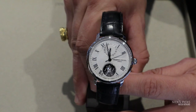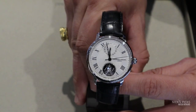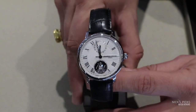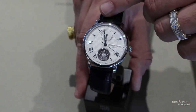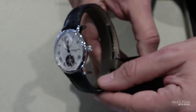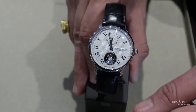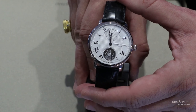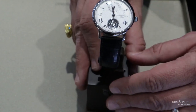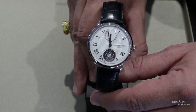So tell us about this piece that you have right here. This is just a marvel of engineering and just fantastic. Look at the sweep of that second hand. So why don't you tell us something about this one? Well, we launched this collection in March of this year. It's called the Slimline Monolithic Manufacture. It's unique in its kind because we basically changed the way that automatic watches are made.